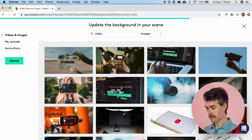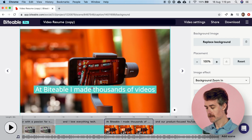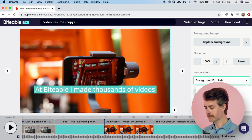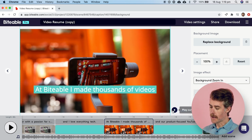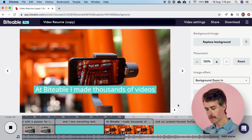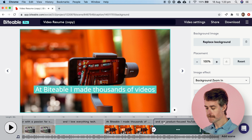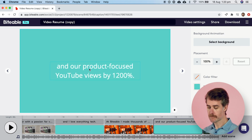This one looks nice. Now you can also animate your images. So if you select your background, your image, then you can choose over here how that animates on the scene. And then it'll preview straight away. So you can have it zoom out or pan left. I'm just going to go with the zoom in as we had before. And then to preview that, you just press the preview button on the right hand side. You can see that. For the next scene, I'll need to change that text as well.